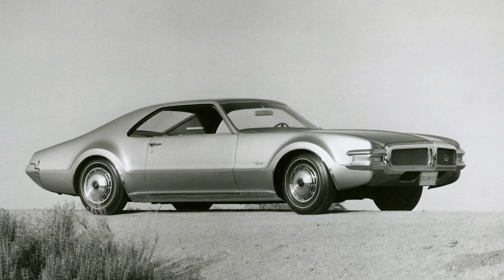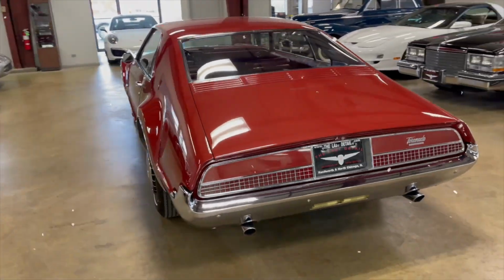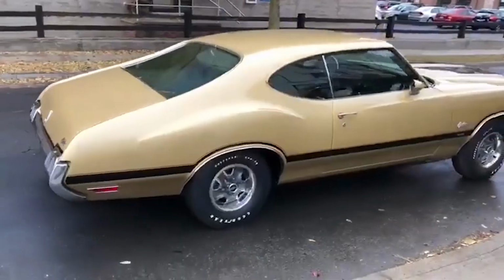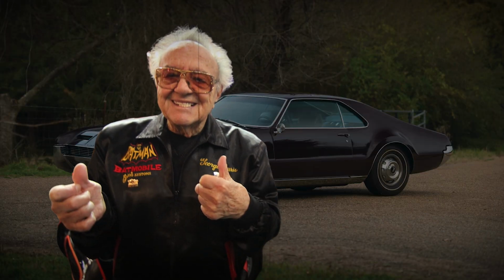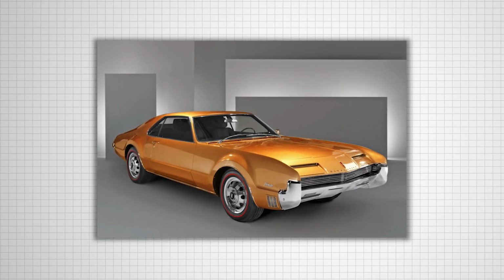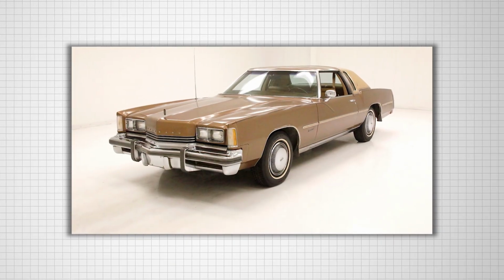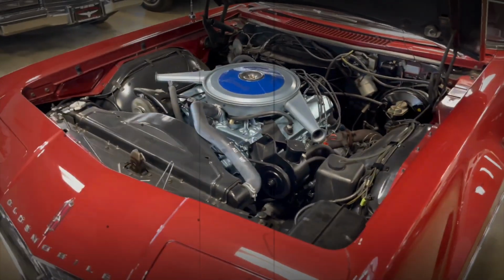But this wasn't just a showpiece. The 70X embodied Oldsmobile's vision of mixing luxury with futuristic tech and daring design. What kind of wild new features were hidden under the hood? And how did Barris's craftsmanship take this Toronado into the stratosphere? This was no ordinary car. It was the very definition of automotive rebellion, wrapped in style and swagger, making a statement as powerful as the engine it housed.